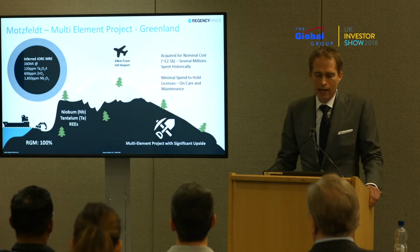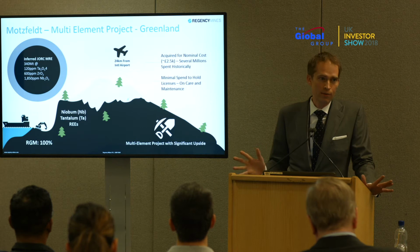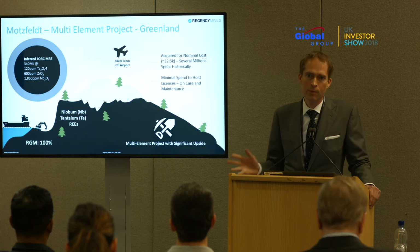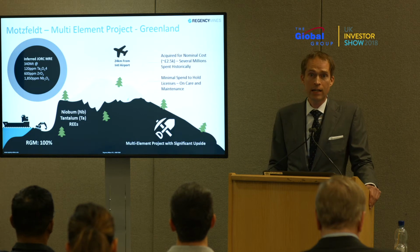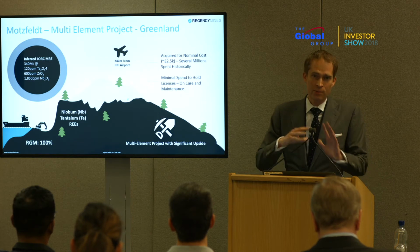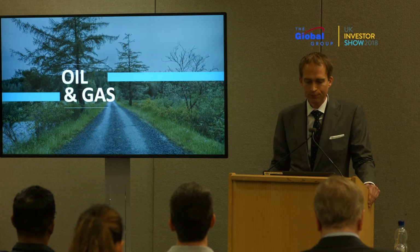Lastly, we hold one more mineral asset, Matsfeld, which is a multi-element project in Greenland. It has a historic JORC. It had a real big spend on it. We picked it up for almost nothing, and we've been opportunistically sitting on that, trying to either JV it out or find ways to take it forward into either production or expansion. It's a really interesting asset. The in-situ value is big. It's in a great location in southern Greenland, fairly easy to get to. And when you buy a Regency share, part of the mix you're getting access to is this as well. And so we're excited to see where this goes.